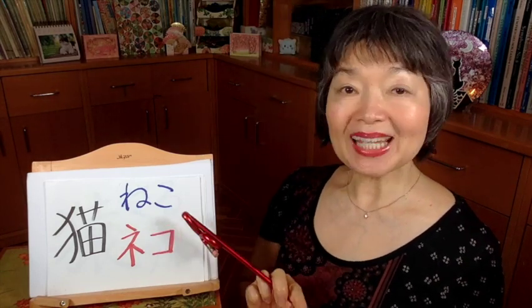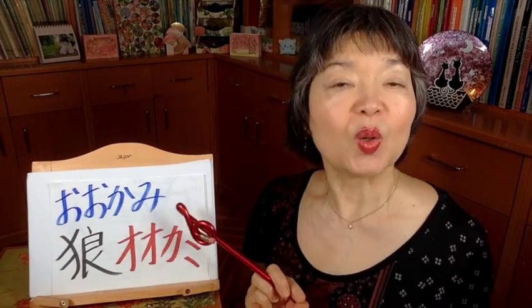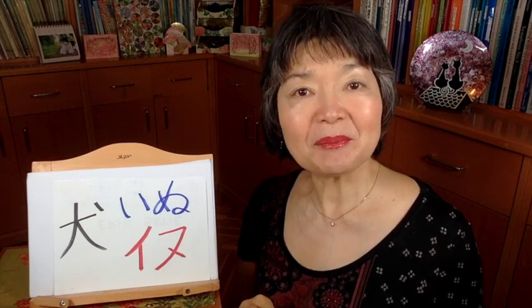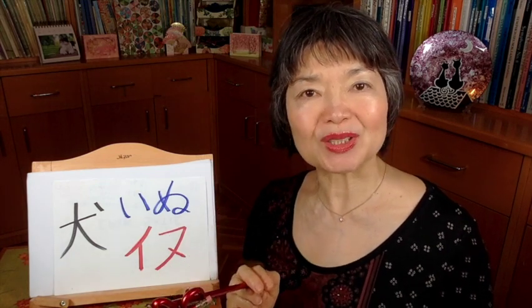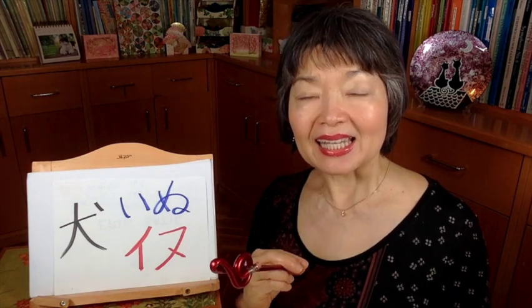For example, 猫, a cat. 猫, we count with 1匹、2匹、3匹. 猿, monkey. 猿, we also count 1匹、2匹、3匹、4匹、5匹. 狼, this is a wolf. Wolf, we also count with 1匹、2匹、3匹. And 犬, dog. We usually count with 匹. But sometimes they are very big dogs, right? Like Saint Bernard. Then we can say 1頭、2頭、3頭 because they are so big. This is one case.